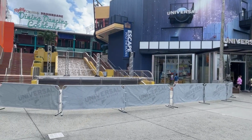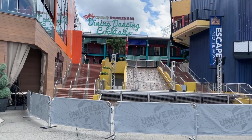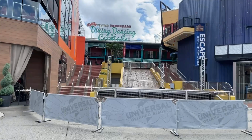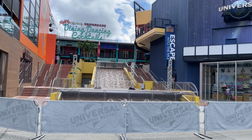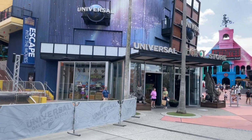Here's a better view of that club that we can't go to because they're having a private event right now. But it's really cool if you go up there. Again, they have that escape room up there as well. But yes, the Universal Legacy Store is going to be where it's at.